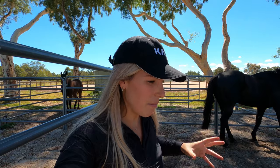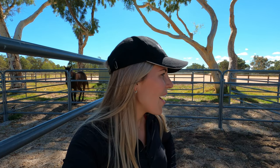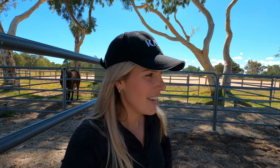I can't believe I'm finally back out eventing. Don't worry guys, Enzo is not lame or sore or anything. It's just that he's not quite 100% ready to be out competing at the moment. I'm still riding him full time, but I have been given the opportunity to ride Caddie, which I could not refuse. So I'm so excited to be riding him.